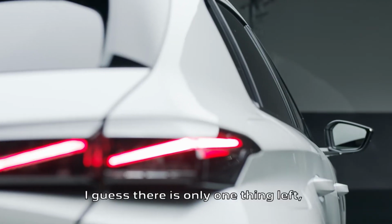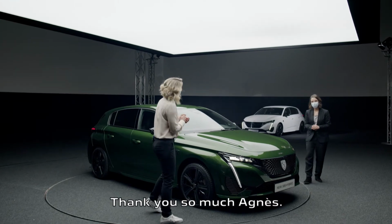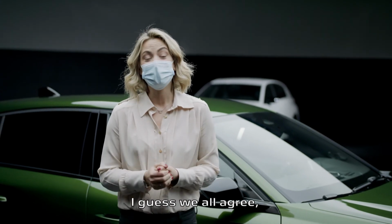At the end of the day, I guess there is only one thing left. Let's drive it. Thank you so much, Agnès. There is only one thing missing now, driving this new 308. I guess you will all agree it looks absolutely fantastic.